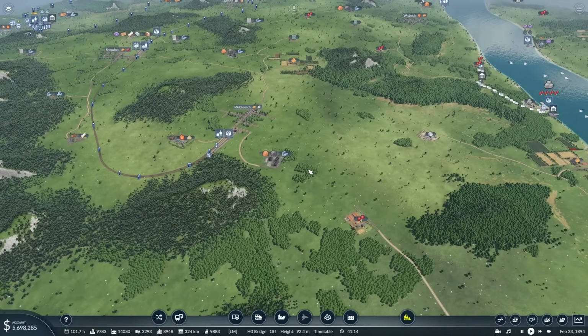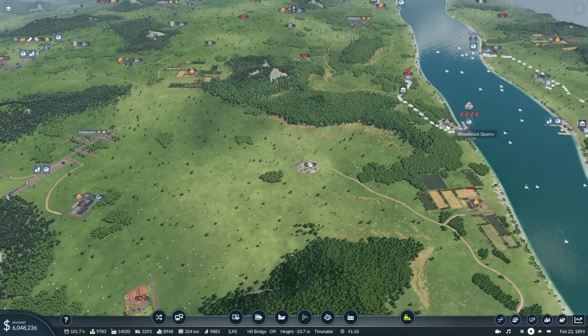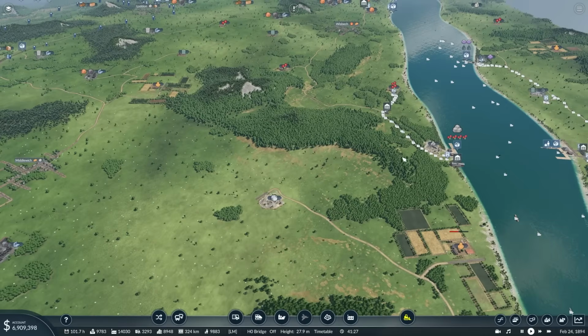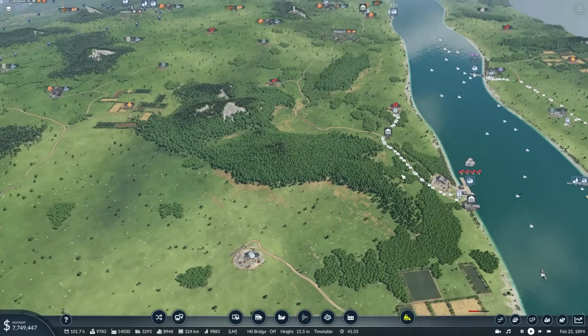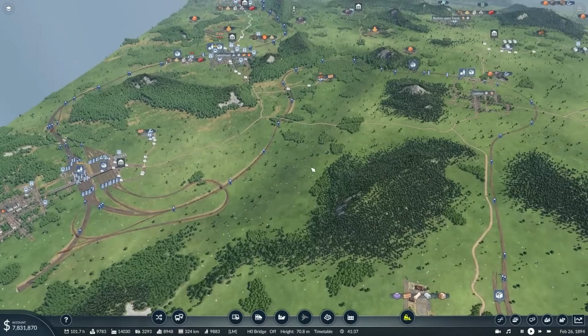Because looking at it, I thought for a minute there that was a stone quarry, although there is a stone quarry there. And if I could get that up to here, oh, that could be big. That could be very big indeed. Yeah, that would be huge. Alright, leave that one with me for a second. Let's focus on trains first.